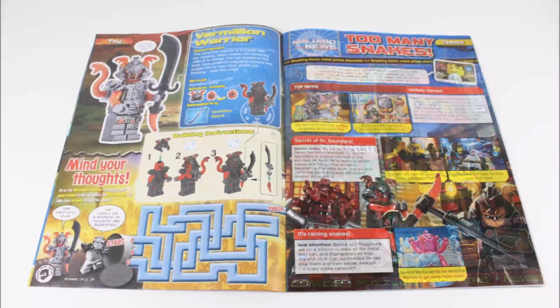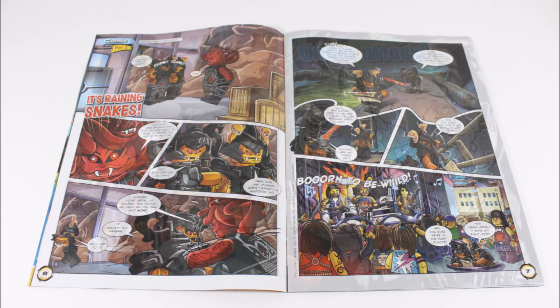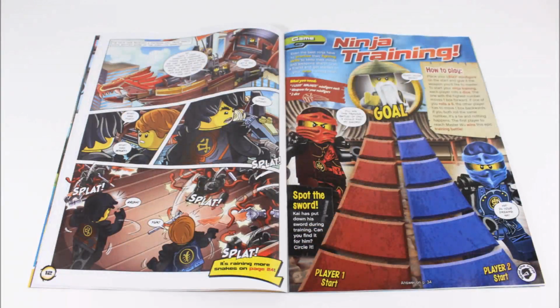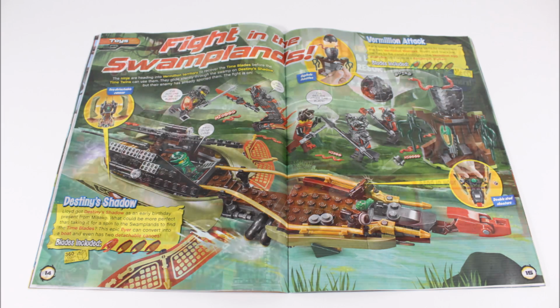Moving on though, it's time to see what's inside the magazine, so if we flick through there's a fact file on the Vermillion Warrior with the Ninjago news. You've also got the start of the comic that leads onto a nice Time Twins colouring in page. Then after this there's a ninja training game with a double page information area telling you everything you need to know about the Vermillion attack and Destiny's shadow sets, which is useful.